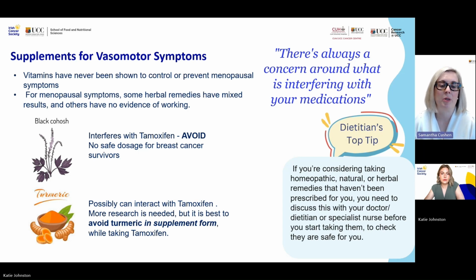And as I will say again on the next slide, when it comes to supplements, if you are considering taking any sort of homeopathic, natural, herbal remedy that hasn't been prescribed to you, please consult your doctor, your dietitian, or your specialist nurse, because even though it might be natural, natural does not mean it is safe, especially for people who have survived cancer, gone through cancer treatment, and are now on endocrine therapy. So please do consult your doctor.